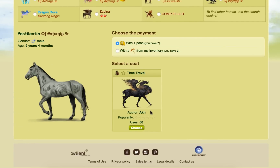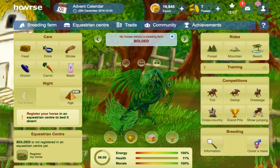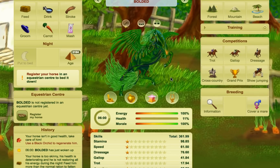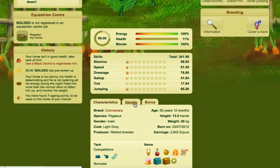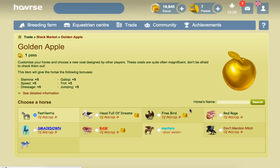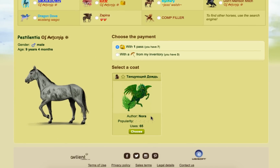And it was by Aka, and it's called Time Travel. So this is another coat that I really, really like. It is really, really green, as you can see, but it's a coat that I really like. It's got a lot of red on the edges as well, sort of just to define it a little bit. And it is by Nora, and I don't know how to say that.